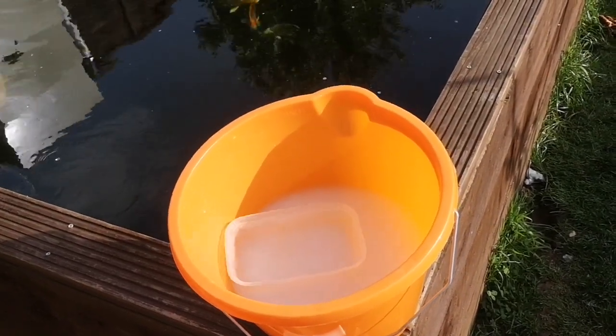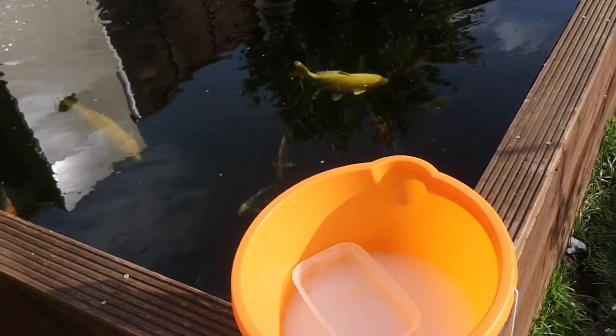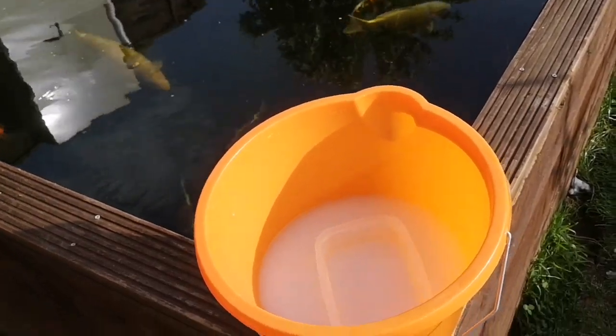So I'm going to get some of this added to the water now. It's mixed up in a bucket. It says to add it bit by bit over an hour, so I'll get a little bit in now and keep adding it over the next hour. It's going to make my water nice and cloudy for a few days.